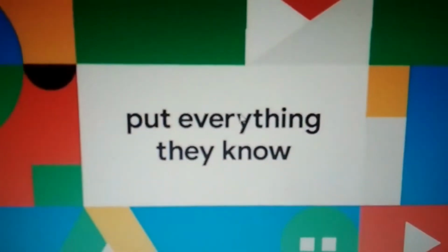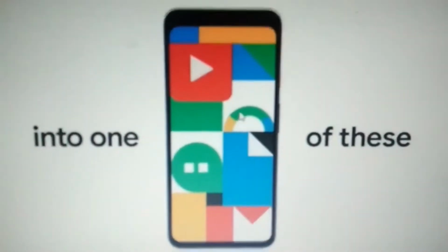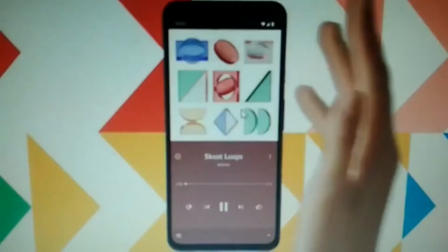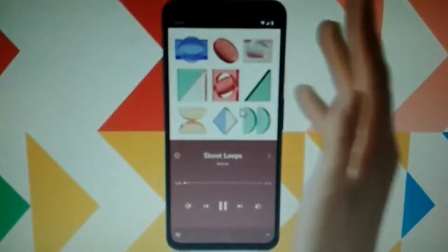And then here comes the Google Pixel 4 finally. The top 4 had the slimmer chin, and they also confirmed Project Soli, which allows you to control your phone by just waving your hand in the air. But as I said to you, it will only be limited to certain countries.